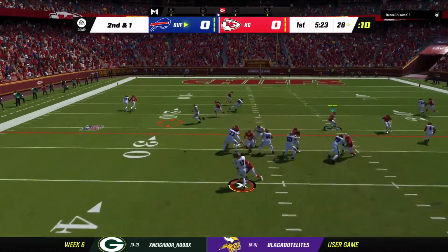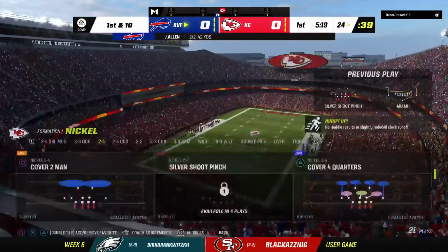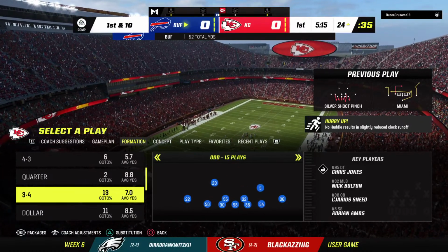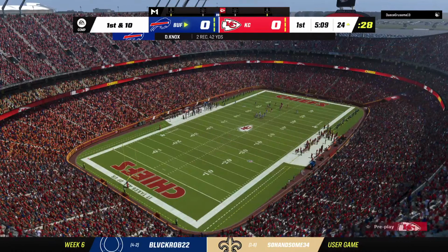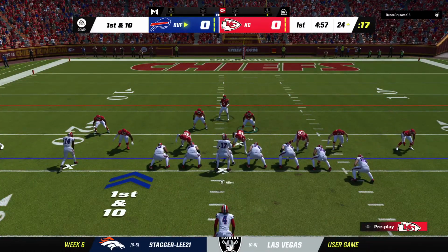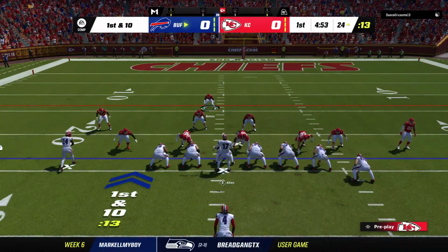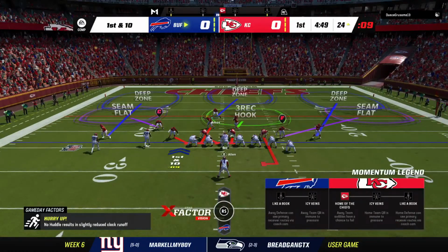Throwing now is Allen. Finding Knox there, complete. And they're going to move it down inside the 25. And the tight end is certainly a position built to move the chains because they can control space underneath. If they've got good hands, then, of course, they're a dynamic target. But one other thing is they're right in the sight lines of a quarterback on just about every play. And that makes it easier for the quarterback to pick him out and deliver.